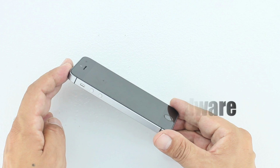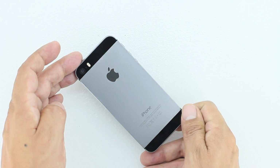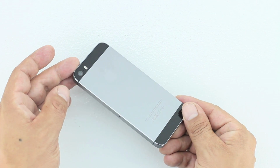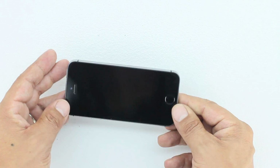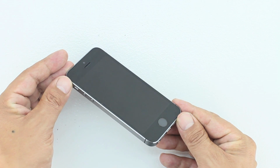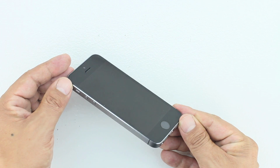Now the Apple iPhone 5S has the new dual-core A7 processor, which is the first 64-bit processor to ever be put in a smartphone. This is accompanied by Apple's new M7 Motion coprocessor. The iPhone 5S comes with 1GB of RAM, Bluetooth 4.0, LTE, and the new Touch ID fingerprint sensor, which we will touch base on a little further as the video progresses.